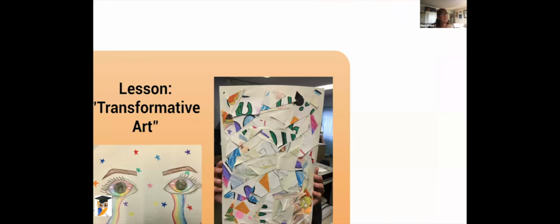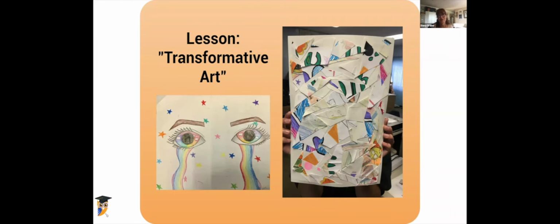And so for this lesson, they actually have to draw something really beautiful and they bring it to class, they're all proud of it. And then I tell them they have to cut it into 25 pieces, which they freak out about. And then we take all those pieces and mix them up and then they have to make it into a new piece of art. So that's a hands-on way of demonstrating what transformative means in terms of creative works on the internet.